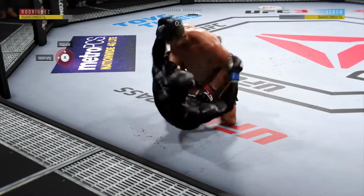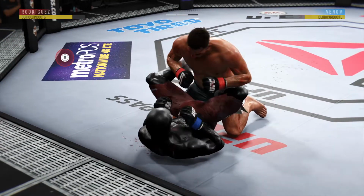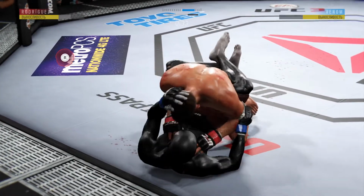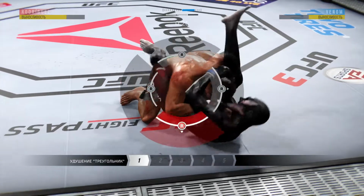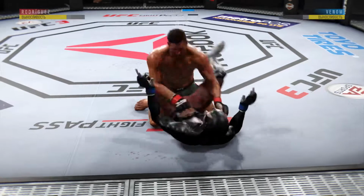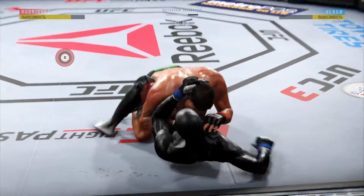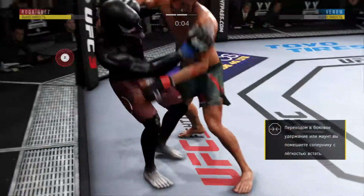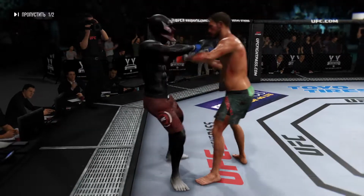He postures into place. And he's trying to pass. Oh, he's got a triangle here. 20 seconds to go. And he's out of the triangle. He lands a big shot from the bottom. 10 seconds to go. And he gets the clinch. All right, that's the end of round number two.